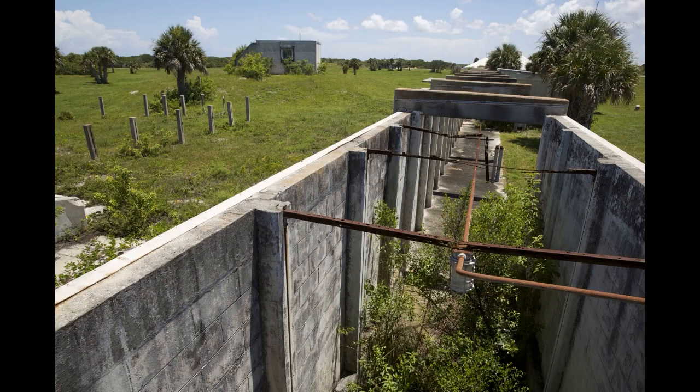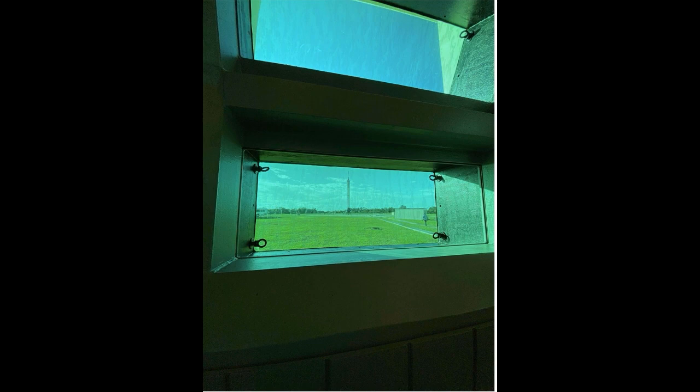A view from the edge of the pad of Launch Complex 34 toward the blockhouse and surrounding structures. Blockhouse 5-6 still has some of its original windows in place. The windows' 3 panes are each comprised of 15 layers of 1/4-inch glass, a total of 45 layers of glass per window, measuring about 1 foot thick.